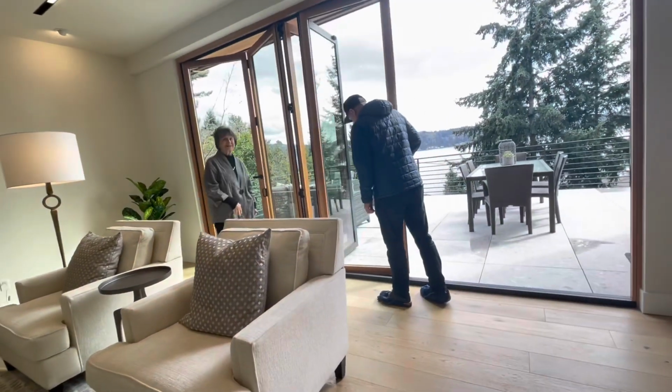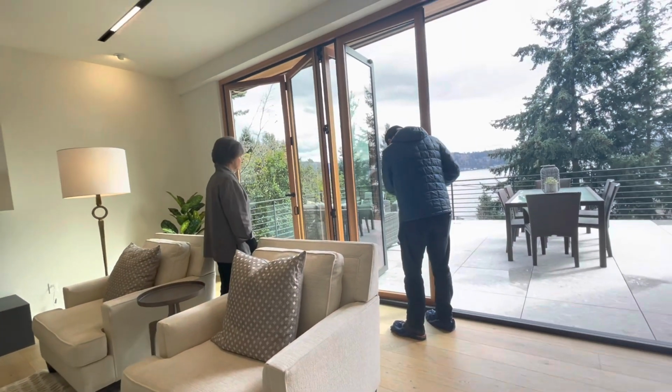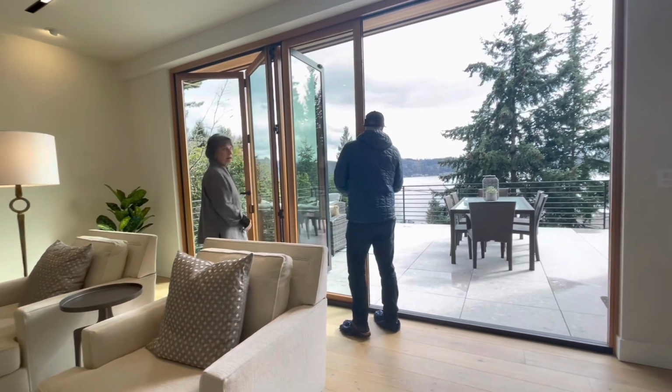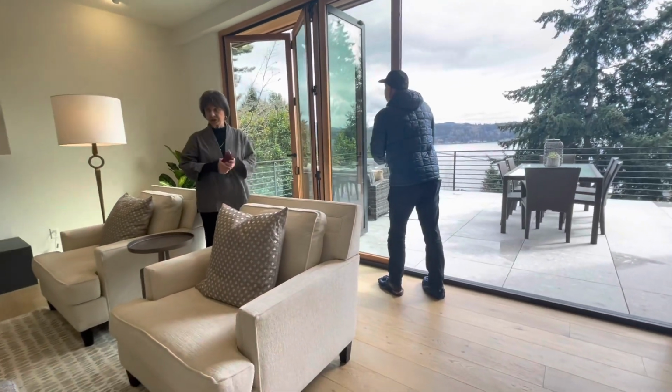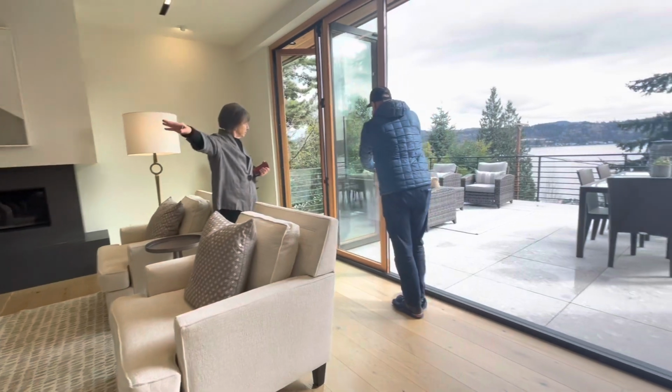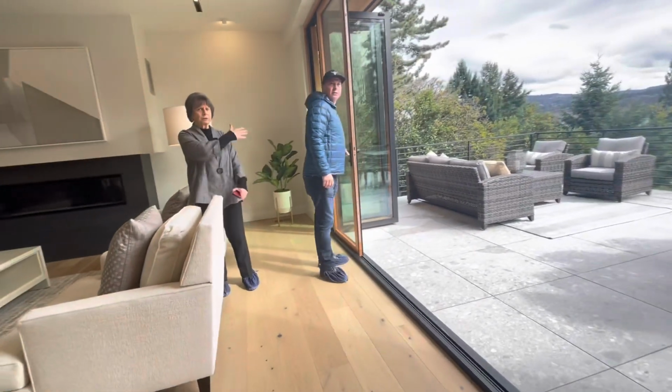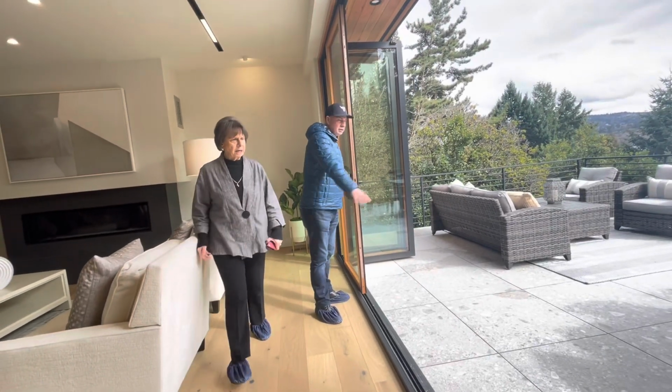Wow, very nice, huh? Big door. It's good for a party. It is great for a party. Both the doors can be completely all the way open and people in and out.